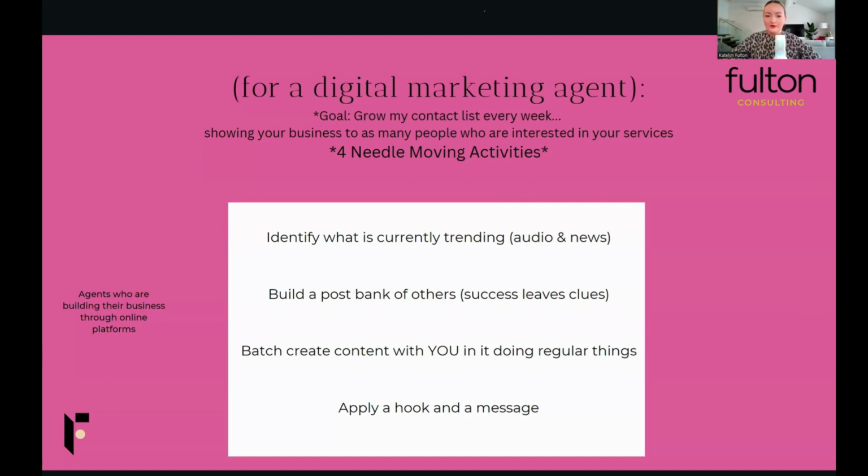Don't spend hours and hours and hours doing this. But as you're scrolling, if we're going to be scrolling, we might as well be scrolling with intention. So if you're going to be scrolling, go through content and copy these people. Okay. So if they had success, copy it. They're copying other people as well.